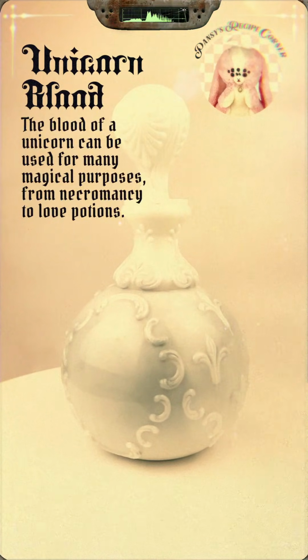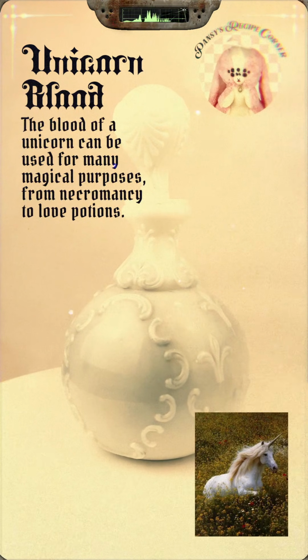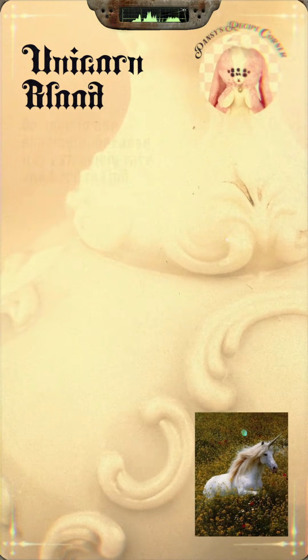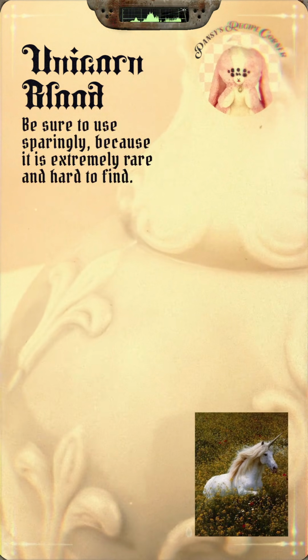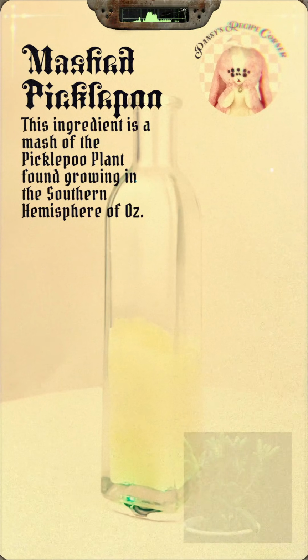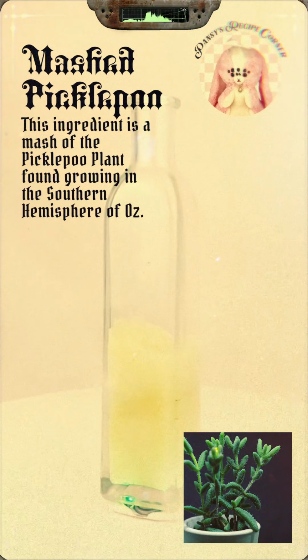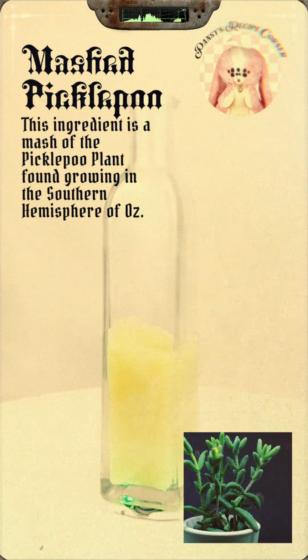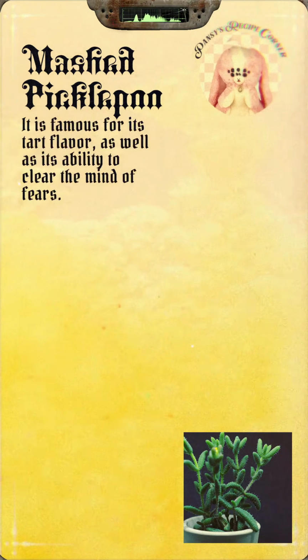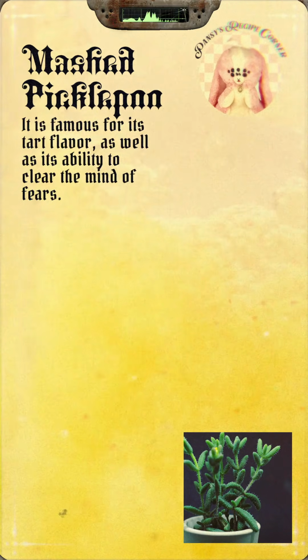Unicorn blood. The blood of a unicorn can be used for many magical purposes, from necromancy to love potions. Be sure to use sparingly, because it is extremely rare and hard to find. Mashed pickle poo. This ingredient is a mash of the pickle poo plant found growing in the southern hemisphere of Oz. It is famous for its tart flavor, as well as its ability to clear the mind of fears.